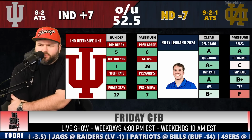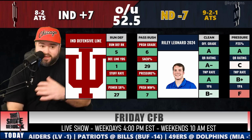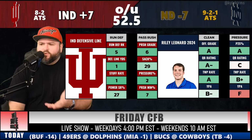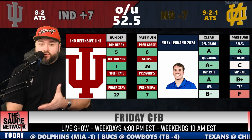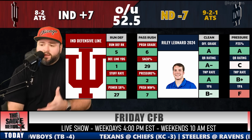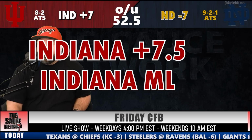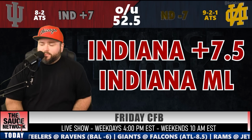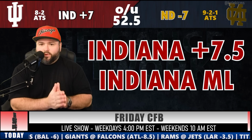I mean, Notre Dame's going to be able to run the ball a little bit in this game. Indiana's got one of the best run defenses in the country, but it's Notre Dame. They're averaging 6.4 yards per carry for a reason. They figure out a way to run the ball. That kid Love is a monster. So they're going to be able to run the ball a little bit. Indiana's going to struggle to move the ball, but there's just not enough here to justify laying a full touchdown, in my opinion. I mean, it's just that one data point from Indiana.